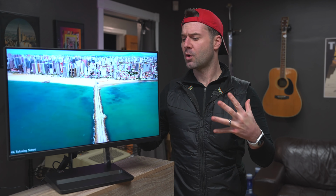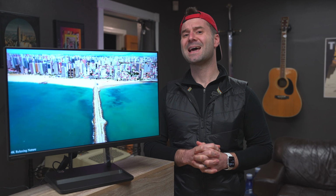It is powerful enough as far as the CPU and the RAM are concerned to be able to knock out things like Photoshop effects. So all in all, if you are a photographer that doesn't edit on site, I think that you will find yourself at home with this machine.